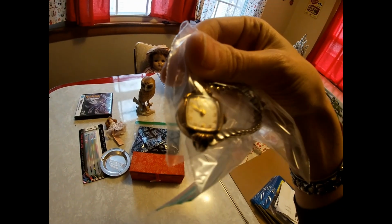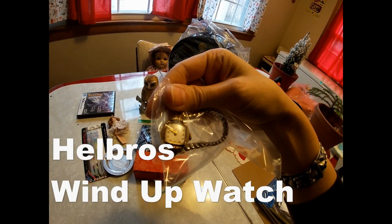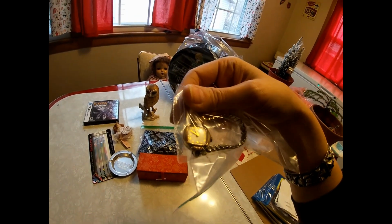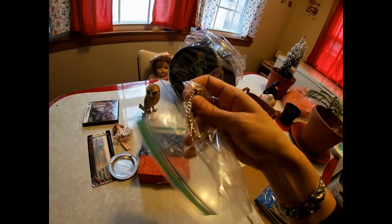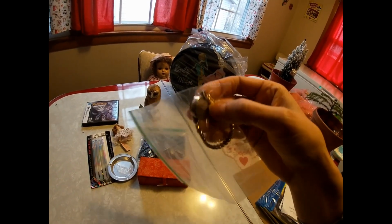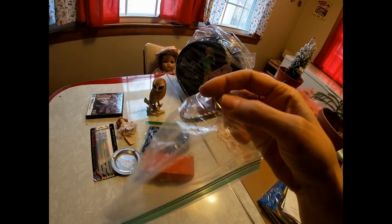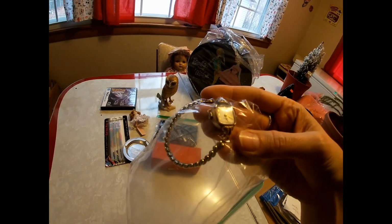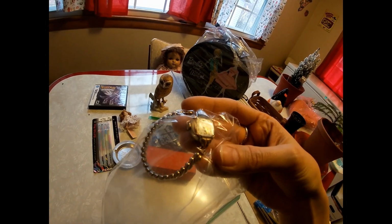It's a wind-up watch. And the name is Helbros. I'll put it on the screen. But it does work when I wind it up. It's a gold-filled watch, meaning it's like gold-plated, and it has a little stretchy band. It's very cute. That went for $20 plus shipping. If I find these cheap for $1 or $2 at a flea market or yard sale, I pick them up, and sometimes I could flip them.